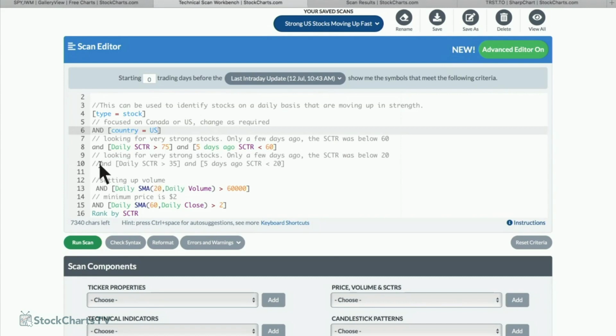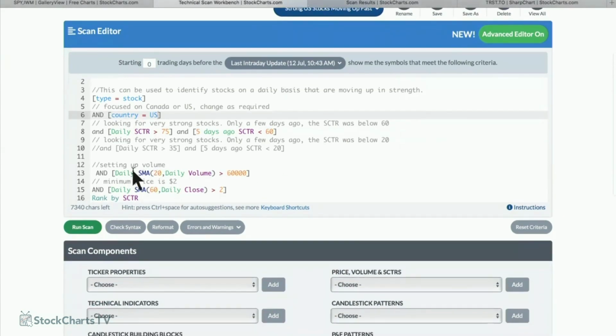And then we're going to come back and run this scan again, moving through a different zone, and I'll cover that in a minute. Setting up the volume, you just want to make sure if you want a volume filter, because we could also get ETFs out of this scan, and then we might have lighter volumes. But in this case, we've asked for stock.